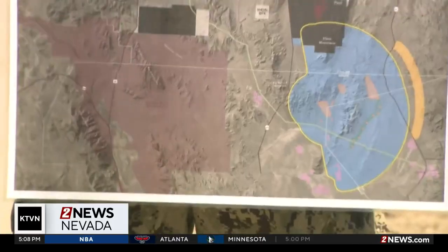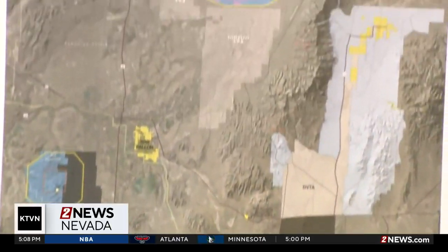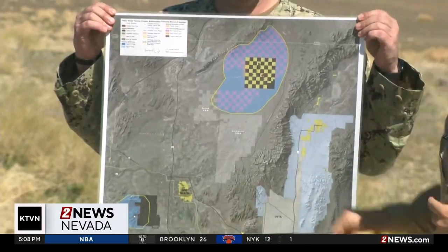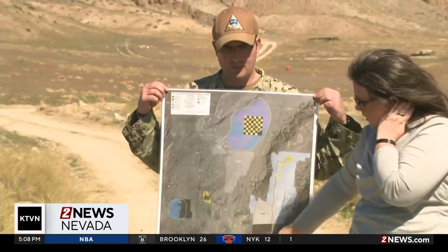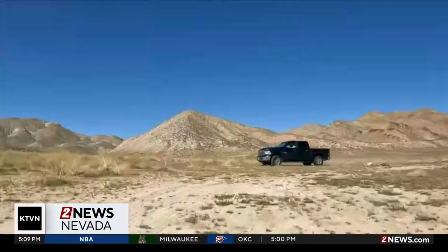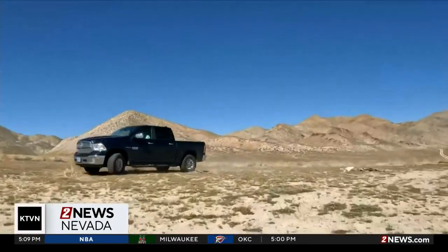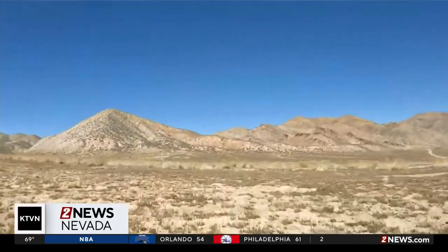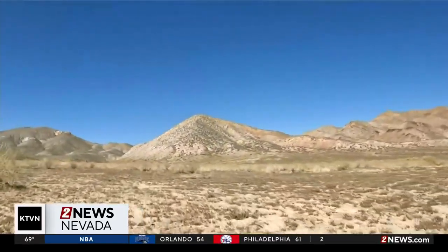The current bombing ranges were designed in 1986 with gravity-delivered ordnance in mind. So our weapons have advanced in technology and capability greatly since then. Right now, the range is around 260,000 acres, and when the expansion is complete, it's going to be about 900,000 acres.